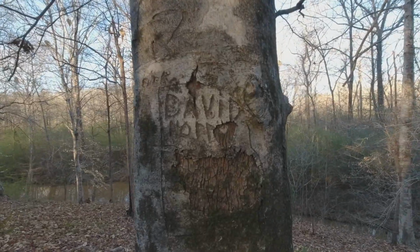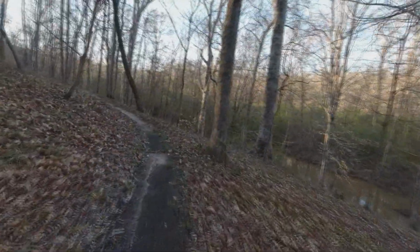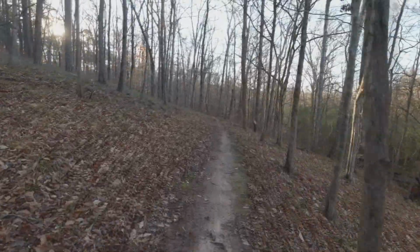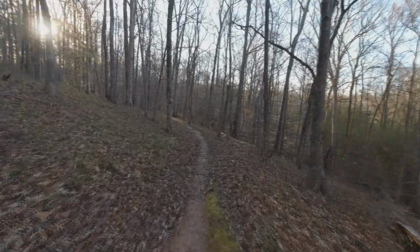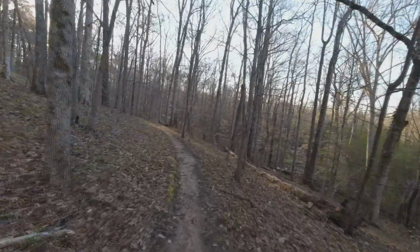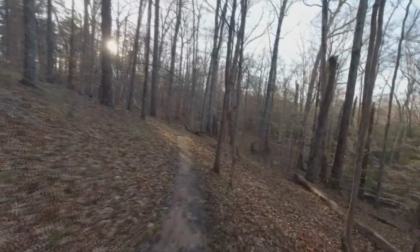Look at this. This is a beech tree. Beautiful. But you can see David and, well, looks like maybe they were in love, but they came back and took that apart. So David loved somebody at some point in time. Let's see. I think there's a trail sign up here somewhere that talks about the state's largest shagbark hickory. Shagbark hickory, I think it is. But unfortunately, the tree has fallen down. I'll turn you back on and show you that. Yeah, here it is up here.